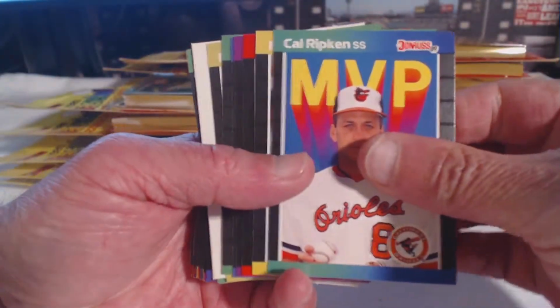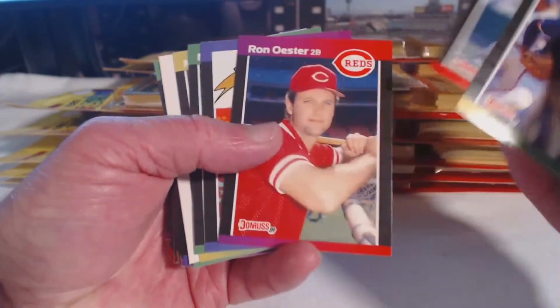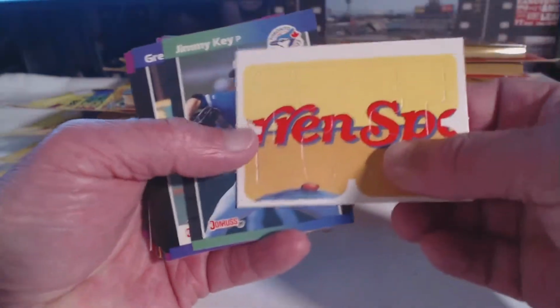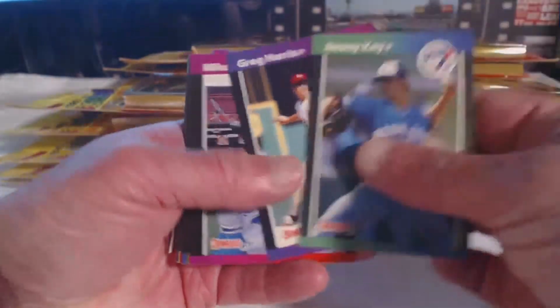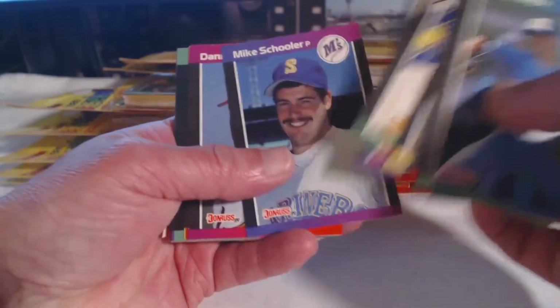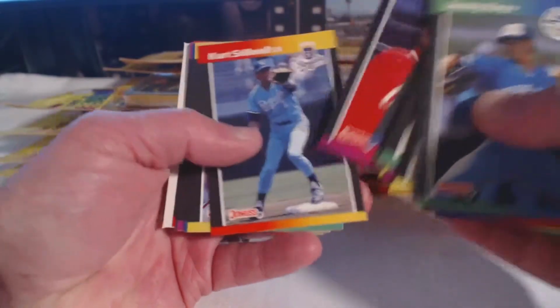Nice Cal Ripken MVP card. Cal Ripken's always a good card to find in any set. There's our first puzzle piece, which is the Warren Spahn puzzle. Maybe we'll build that up later. Tony Gwynn, Diamond King. Carlton Fisk, Diamond King.